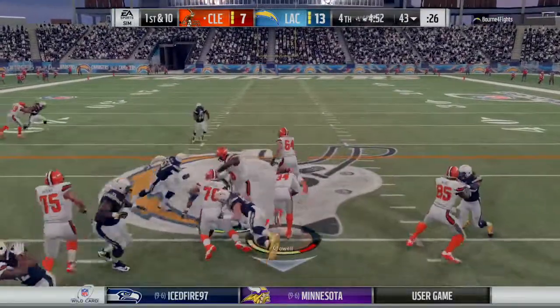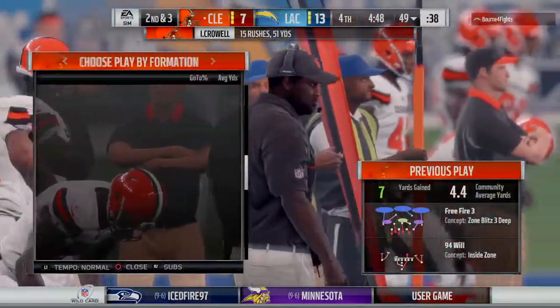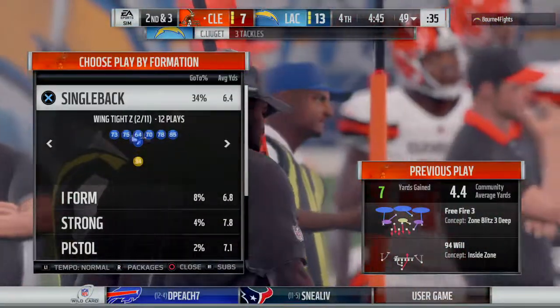Now a handoff to Crowell. And he'll be taken down just shy of midfield. It's a 7-yard carry to set them up with a 2nd and 3.